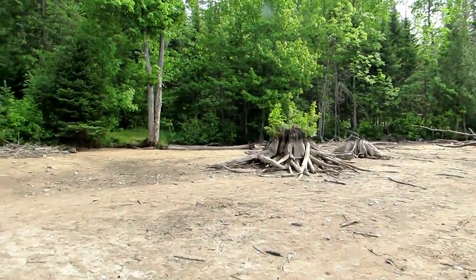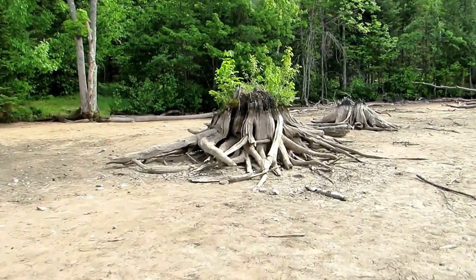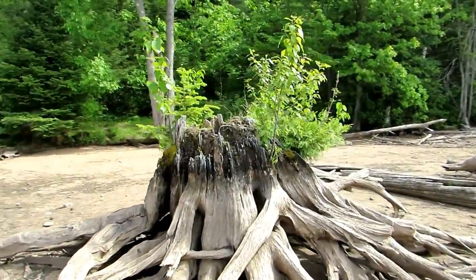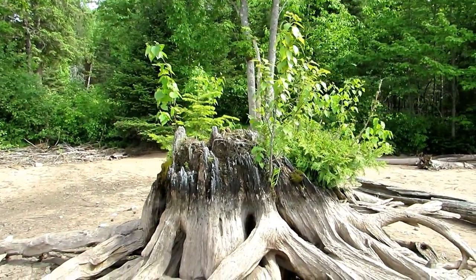Boy, you can see where the water level would have ran on this. All this wood right here is down underneath the water. You got trees and stuff still growing in there. We'll see if they make it the summer without being watered.